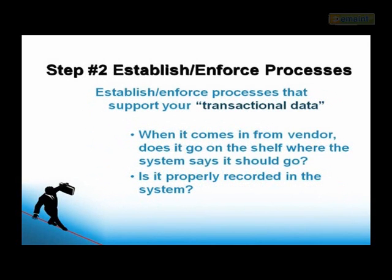The next thing you need to do is to establish and enforce some processes so that when you are tracking this transactional data, you know that the processes are going to support its continued accuracy. You might want to ask yourself, when a product comes in from a vendor, does it go on the shelf where it's supposed to go? Is it properly recorded in the system?